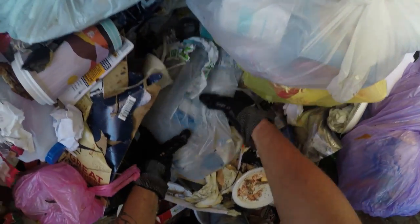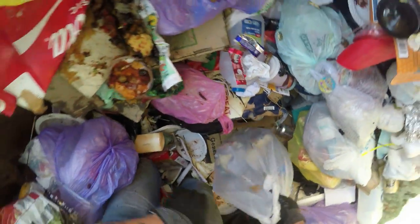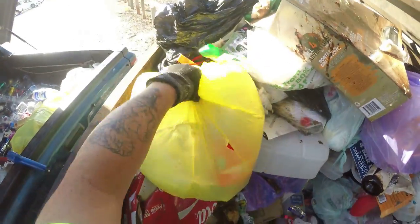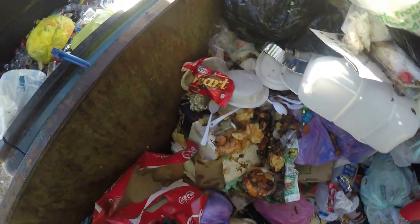Wow, look at that. Full bag of bottles. I'm going to put that straight in the car. I've got to sort it out, though. Not taking the whole bag. This bag here, I'll do the same. Put them up there so I don't create an avalanche. Ooh, there's a bottle.